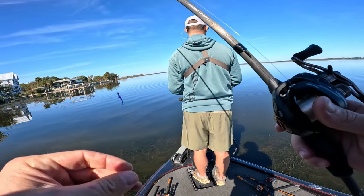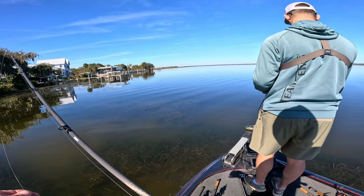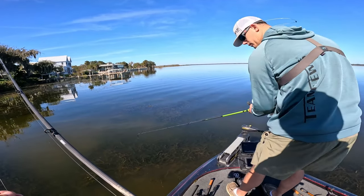Get to the outside of this grass. Yeah, I was going to say, this very outside edge. I might run a chatterbait down it. Yeah. We're working our way, if I can even move. Good gosh.